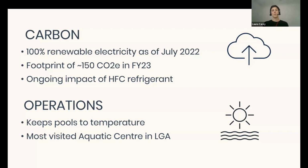And as of that time, the footprint for Ashfield Aquatic Centre has been about 150 tonnes of CO2 equivalent a year, and that is both the domestic hot water gas use, but also HFC refrigerant leaks, probably more than we were expecting, given the youth of the centre. That's something that we'll need to work with our maintenance contractors and the manufacturers of the heat pumps to address, because we're probably having too many leaks to acceptably manage that risk going forward.